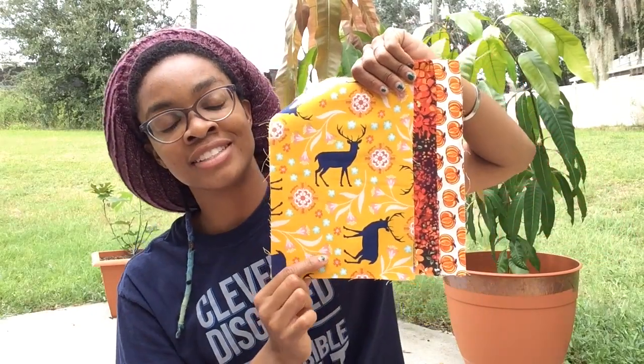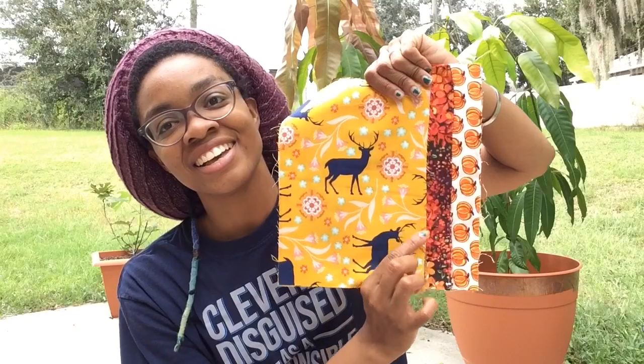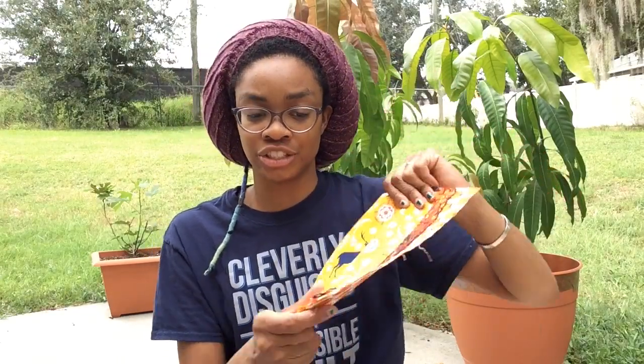I've got one of these. I thought I had more of this fabric, but I don't think I do, so this might be the only one of its kind. Some more fall floral and then some little pumpkins. All three of these were from last year as well.